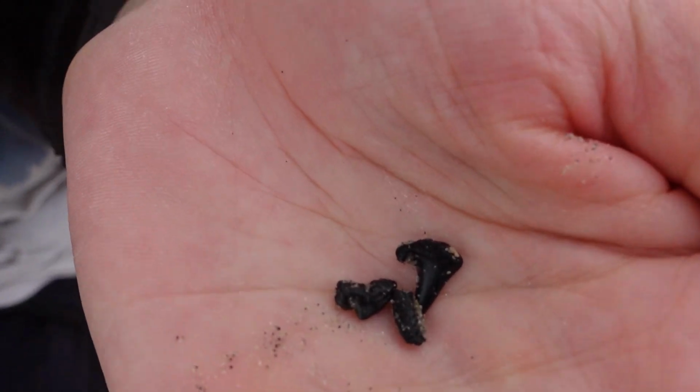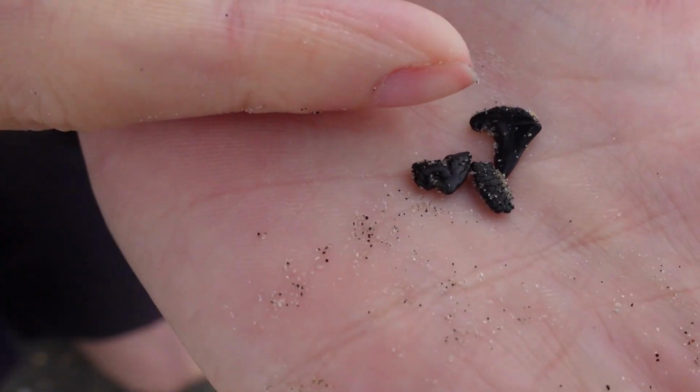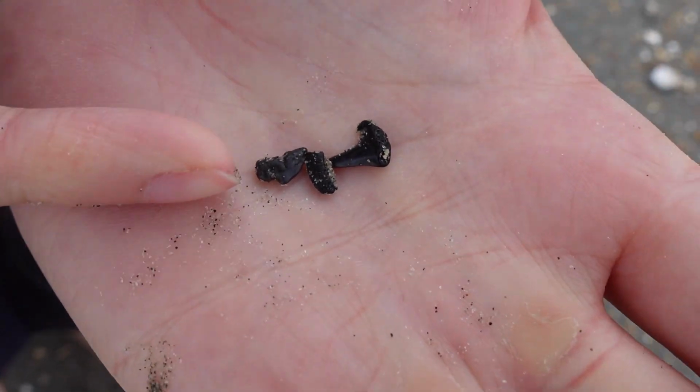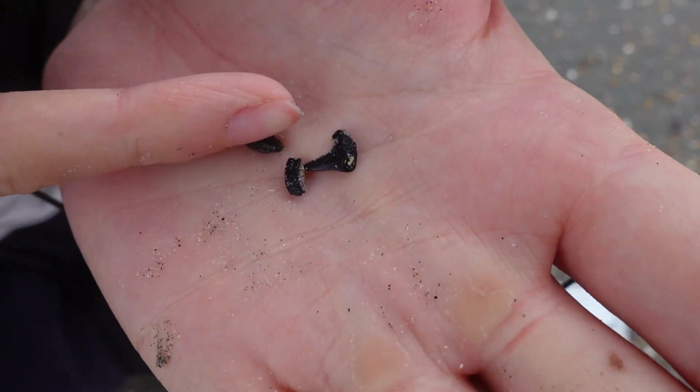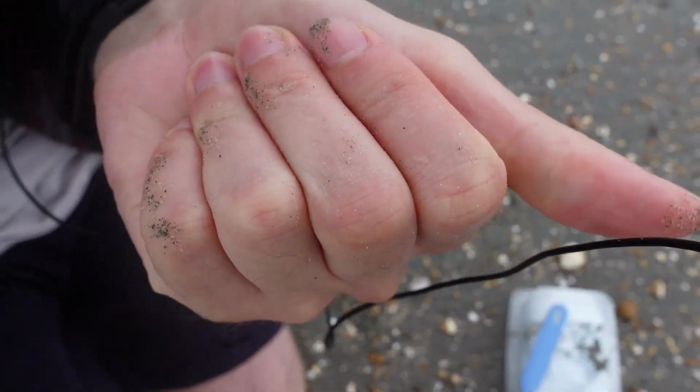I just want to make sure they don't blow away. Don't know if that's focusing, but again I can get better shots later. There's the one with the tiny cusplets attached. This is the lateral side one, and that's the ray dental plate. And I'm gonna keep those safe before they blow away. Wind has just picked up again, and it's been raining a little bit. It fell some spots, but very successful day so far.